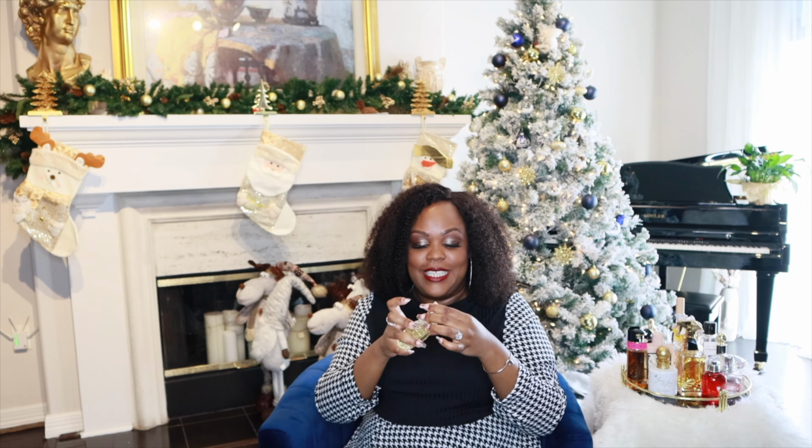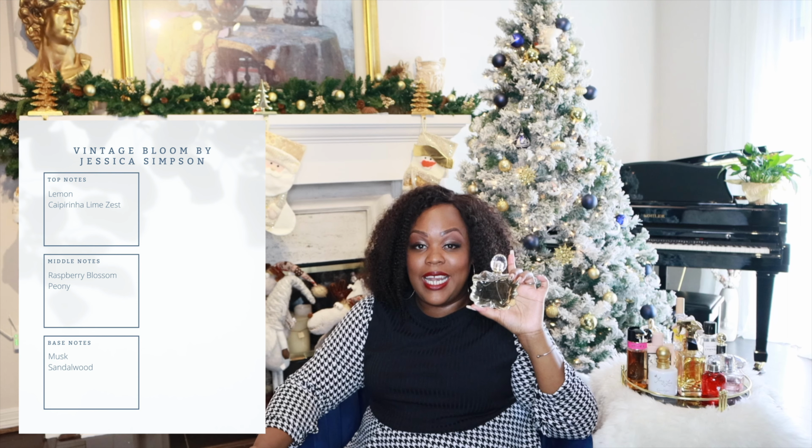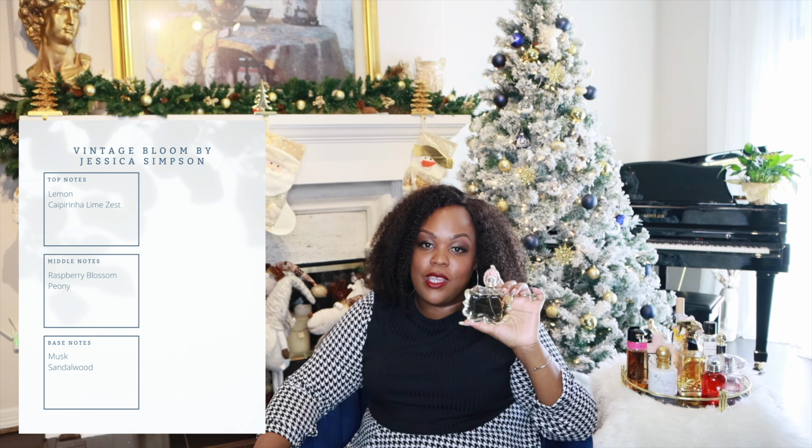Oh, yes. Okay, so let's get into the details of this perfume. Somehow it seems like the composition of this one is a lot simpler, but when I tell you this fragrance is super complex as far as the fragrance it puts out, this one is super special. It's got top notes of lemon and caipirinha lime zest, followed by middle notes of raspberry blossom and peony, and finally settles into base notes of musk and sandalwood. I don't know if it's the sandalwood that does it because I do love sandalwood.